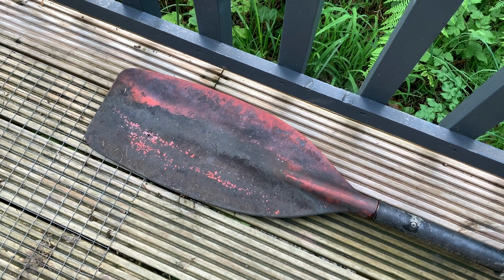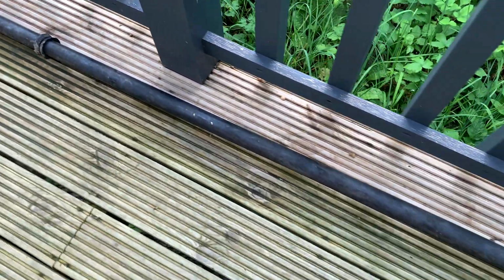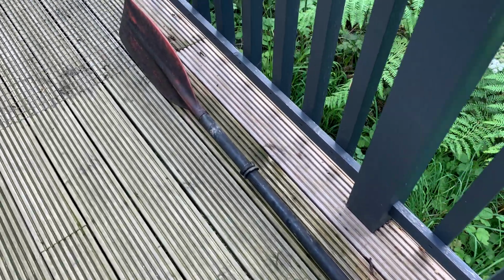The biggest find of the week was definitely this kayak paddle, which looks like it's been down there for quite some years. That took some bringing up.